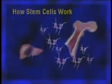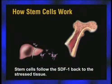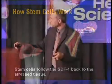So they travel like this in the body, and when they get into an area where suddenly that compound is released, they put the brake, they stop there, they leave the blood circulation, and that's what they need to do. They need to follow that gradient of that compound and then migrate out of the blood into the tissue. And so SDF1 was shown to do that.